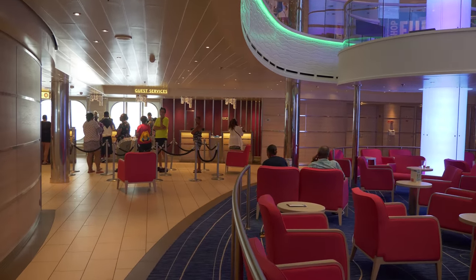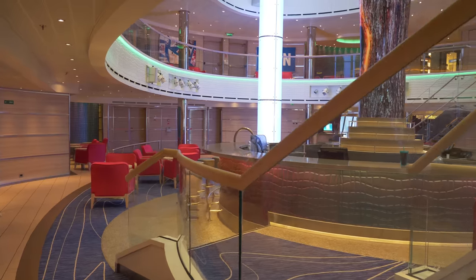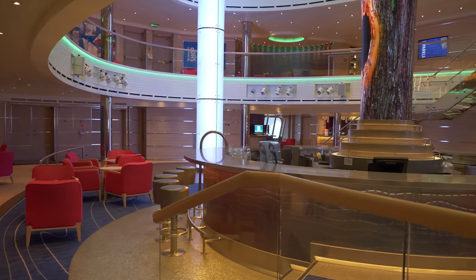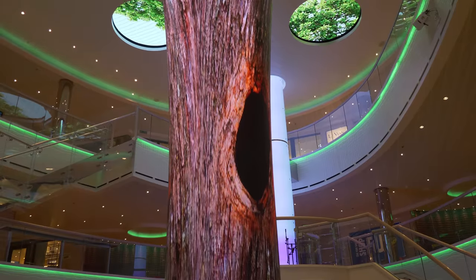All right, we're on deck 3 now, which is the very bottom deck. Here you will find guest services. You will find your shore excursion, which is Carnival Adventures, and you will find all your other stuff. You'll also find the Atrium Bar, which has this amazing video funnel screen, which is really cool to look at. So come down here, get a drink, relax, watch the screen, and just enjoy your cruise.